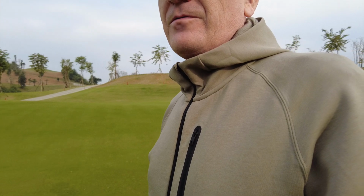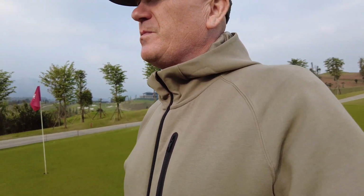Yeah, it's a tough par 5 lengthwise for most people. The tee shot is the challenge, I think, for a lot of people, and avoiding the bunkers. But it's a good hole, good chance to make birdie for the better player.